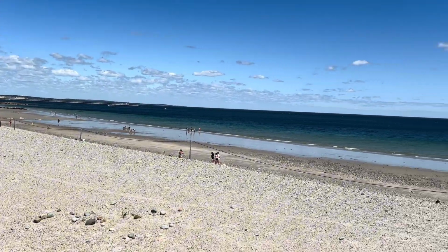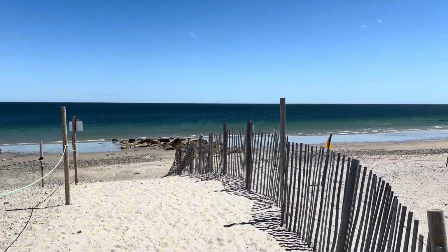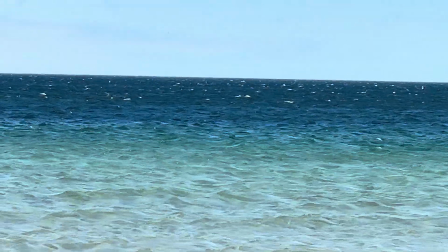We bought a beach pass to the Sandwich Beaches. This is Town Neck Beach. It was beautiful. We even saw a few seals from this beach.